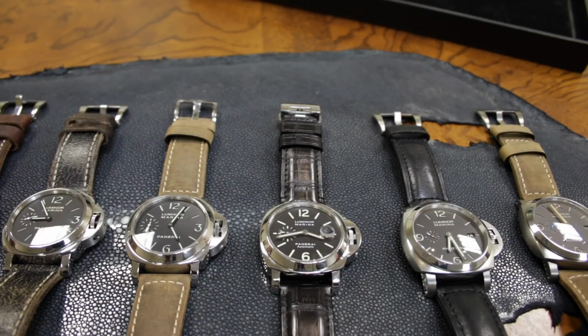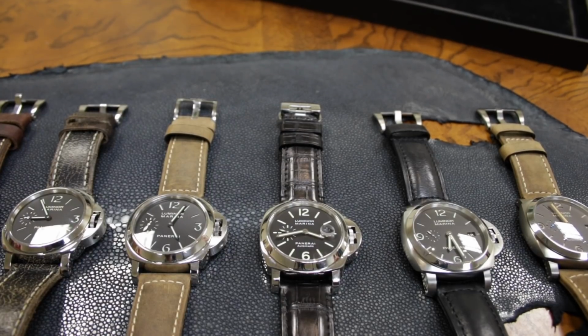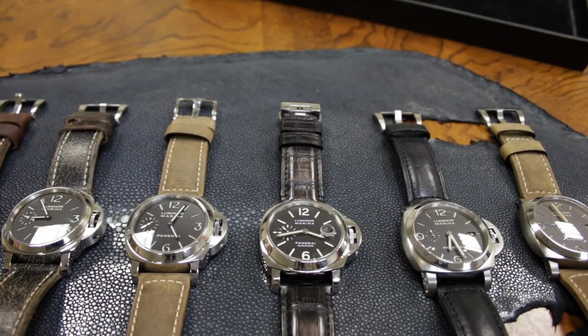It's actually so big that I am unable to zoom out far enough on this lens to show you every one of the watches in front of me. So we're gonna have to literally go one by one.